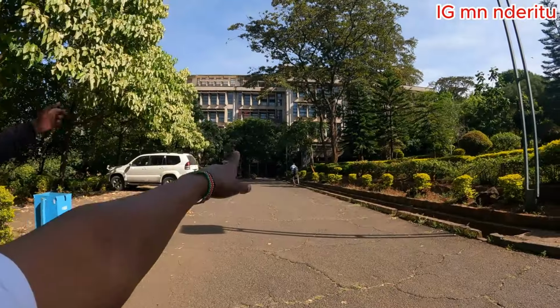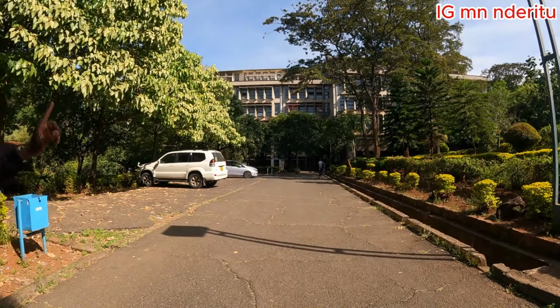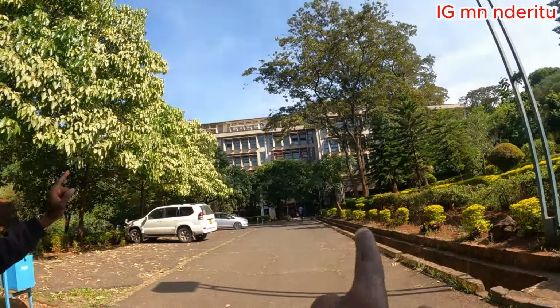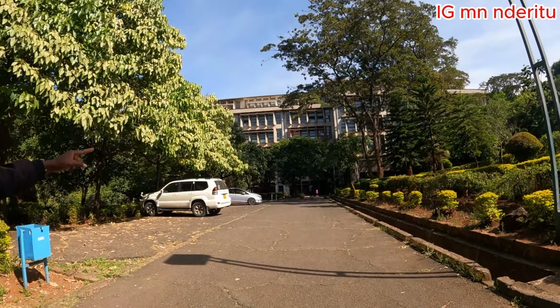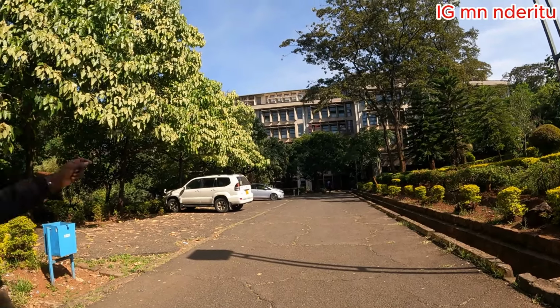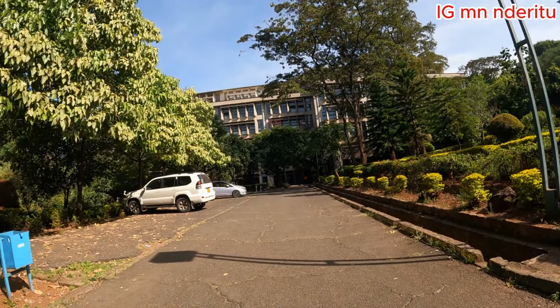And this building is where we normally attend our services on Sunday, the church service, inside that building. Students are also living inside that building. So it's kind of a Christian union. Yeah, I can say it's a kind of Christian union.